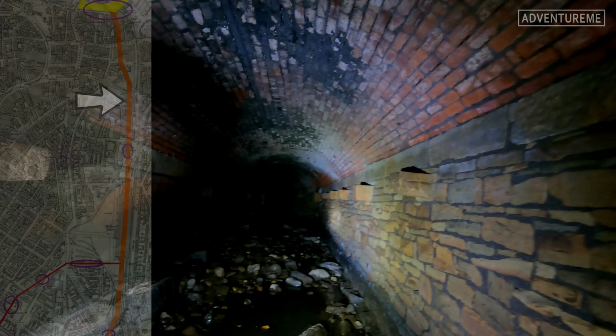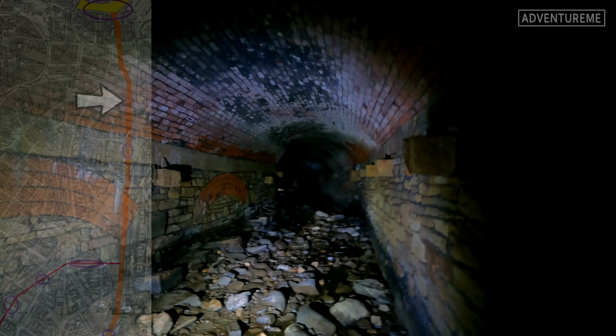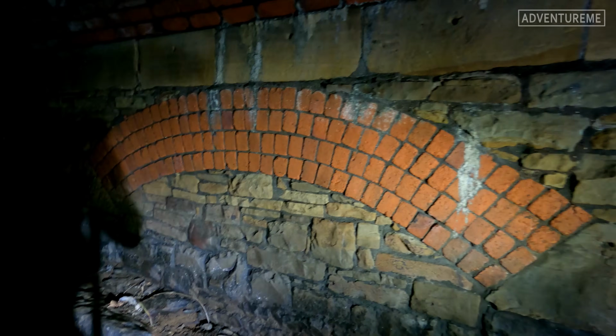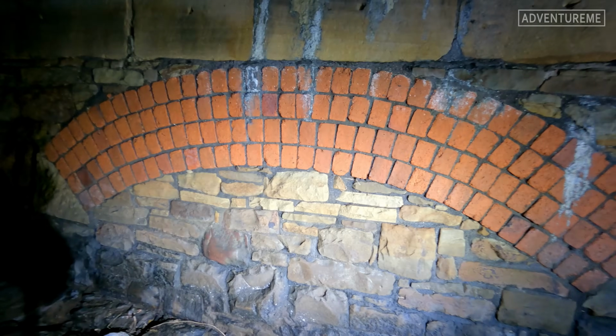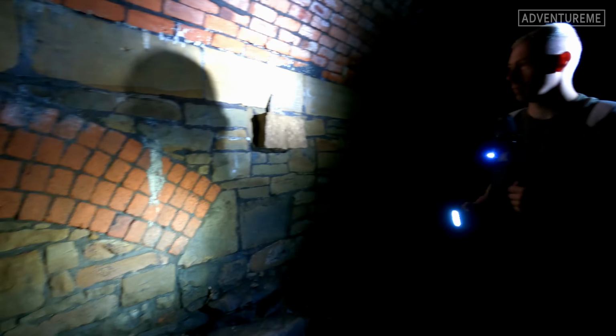We'll get the LR80R because it's basically a spot and it wipes whatever it touches behind it. Bricked up archway in the wall here. Again, still under Pond's Forge or thereabouts. There's a couple actually. There's another one just down there.